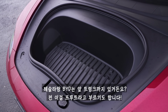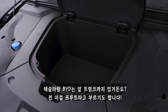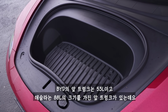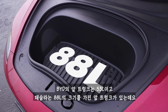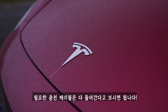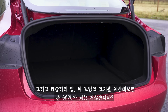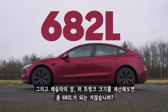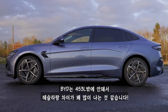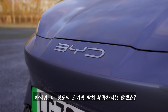But that's not all. Tesla and BYD also get front boots, or frunks, as I like to call them. The BYD has a 53-litre frunk, but the Tesla can carry 88 litres underneath its bonnet. That's more than enough for all the charging cables you might need to carry around with you. It also means that the Tesla has a total storage capacity both in the front and the rear boot of 682 litres, which trumps the equivalent figure of the BYD Seal, which is a comparatively small 453 litres. But to be fair, still decent enough.